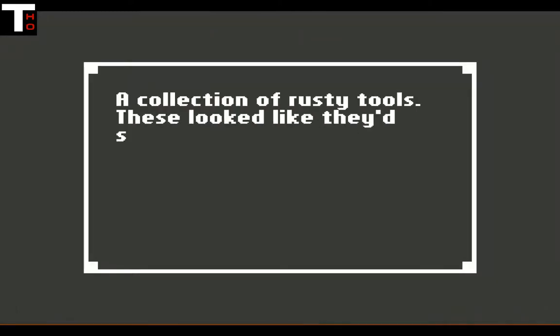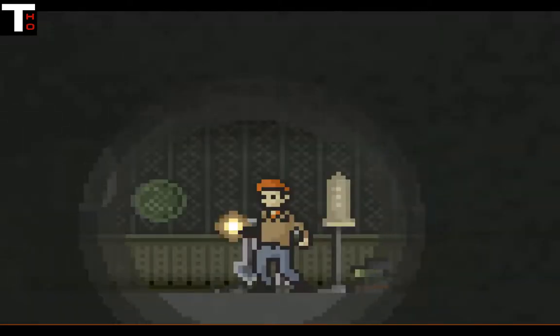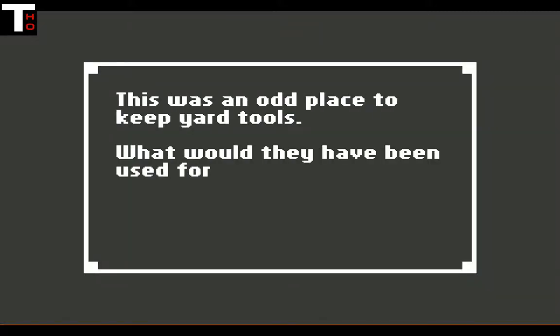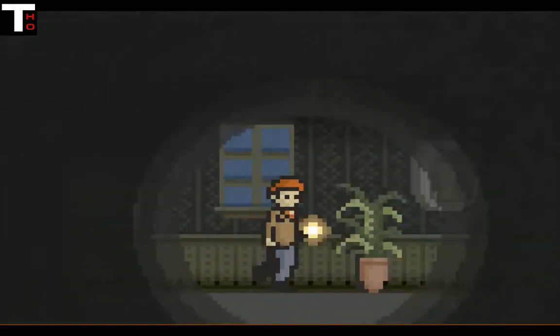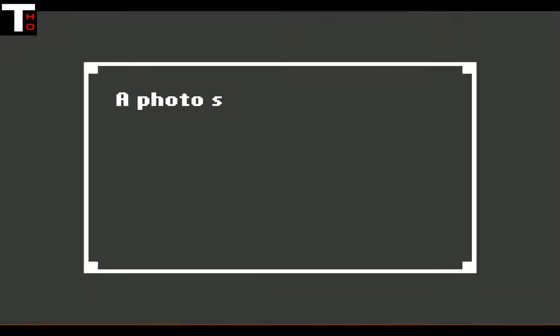A collection of rusty tools. These looked like they had seen a lot of use and were caked in damp-smelling dirt. Why weren't they in a shed? Can I take one? This is an odd place to keep tools. What would they have been used for here? For, you know, gardening all these plants that I keep walking past.